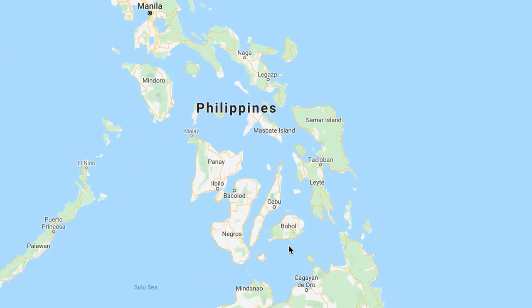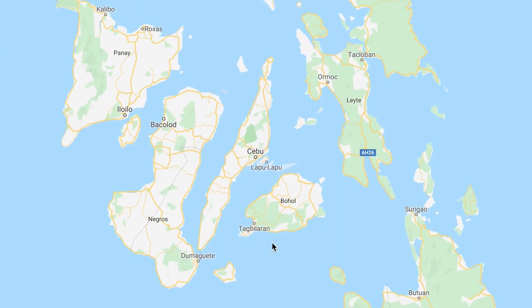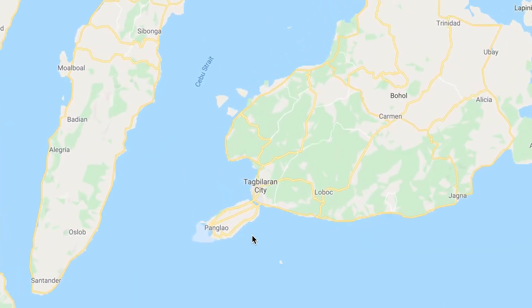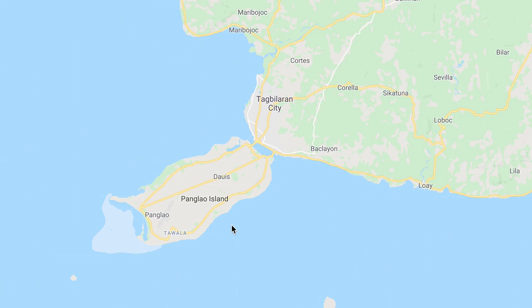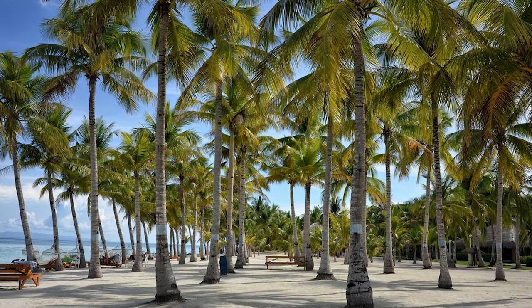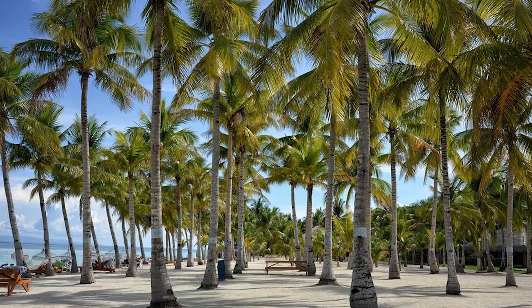The fastest way to get to Bohol is, of course, the direct flights from Manila or Cebu to Tagbilaran City. From there, most divers or beach lovers head straight to Panglao Island, where most of the dive operators are.